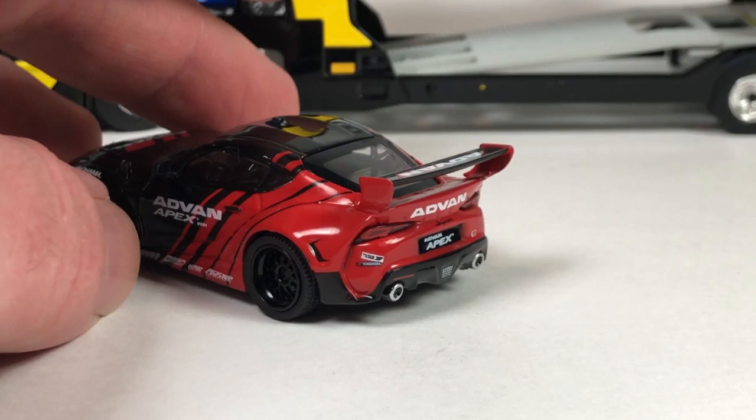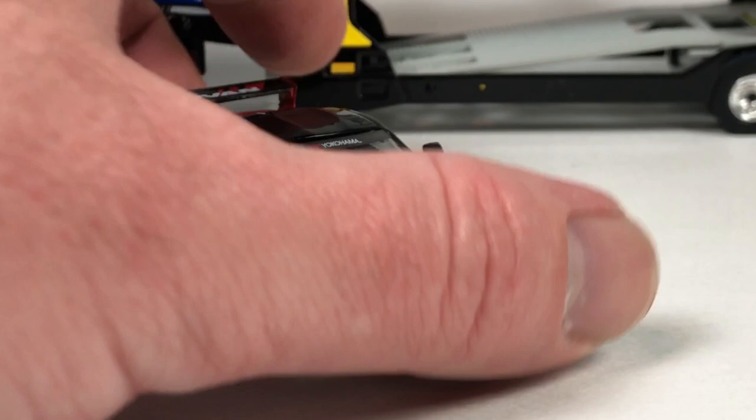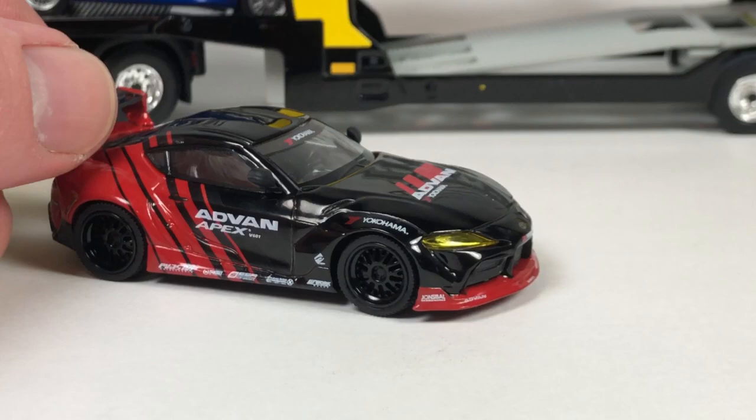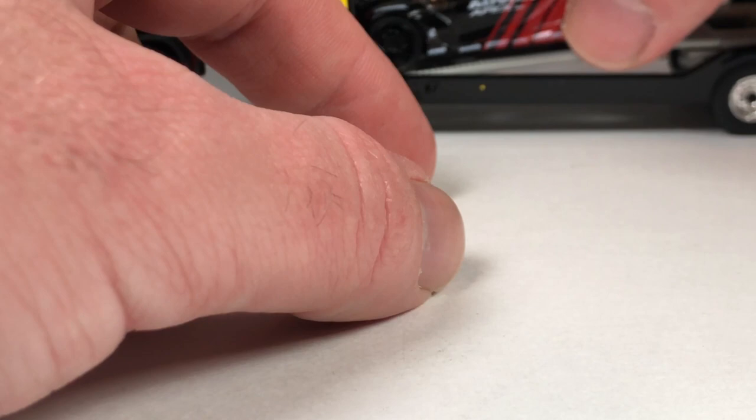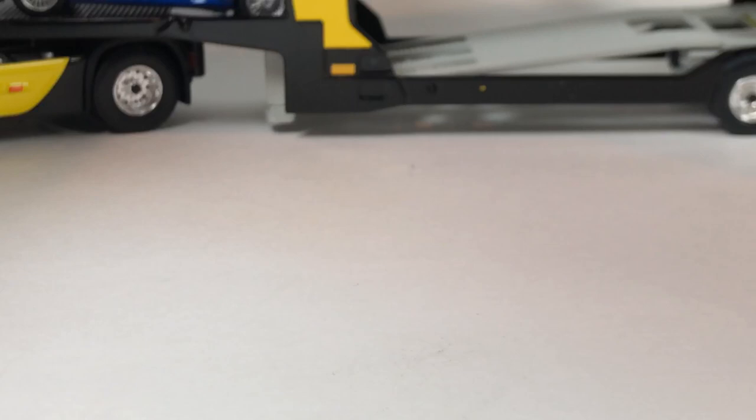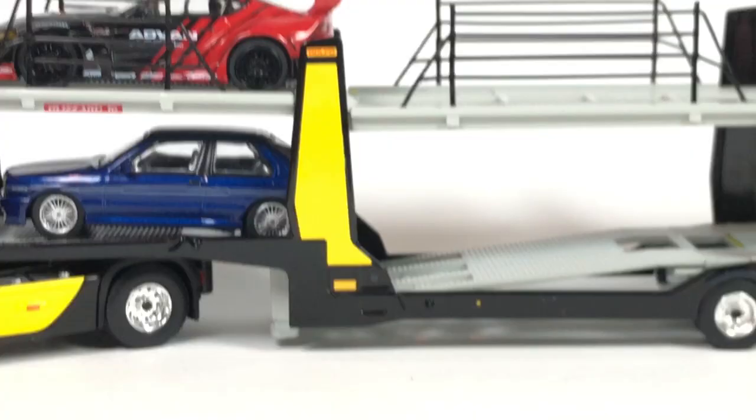So, of course, the details you would expect from Mini GT. We got lens details in the back, all sorts of detail. Just looks fantastic. I love that tinted headlight. Looks really cool. That's a fantastic looking model. So we'll go ahead and park that. A little bit of a whack there. We didn't really want that there. Maybe we'll put this one on top. There you go. We don't have to look at that every time, do we?